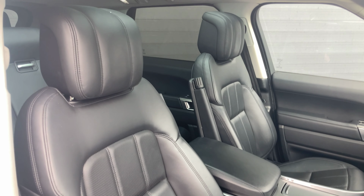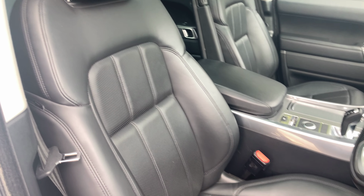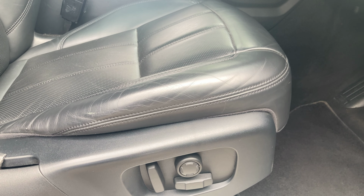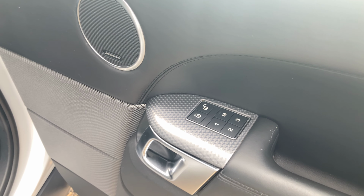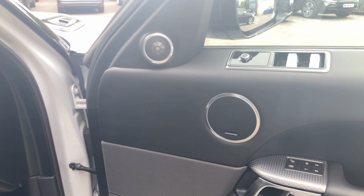Then inside we've got the ebony black perforated Windsor leather seats. These front 2 seats can be electrically adjusted. The adjustment for that is found just down here. The front 2 seats have memory mode too as well as a heating function. You've then got your upgraded surround sound system, Meridian. Here's just one of the speakers.